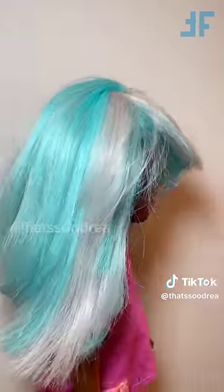So the vibes of today is giving aquamarine with a little bit of storm because I don't know, these colors, they just speak to me. I popped some rollers in her hair and we gonna give her a little Brazilian blowout vibe. It's giving. Oh my god.